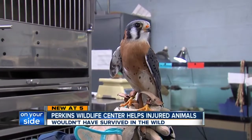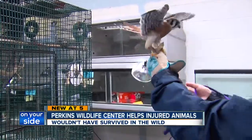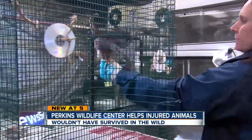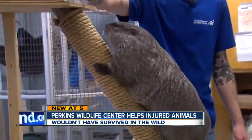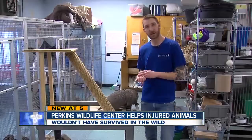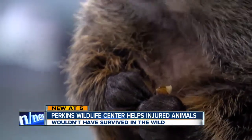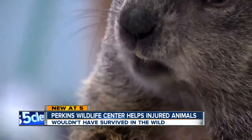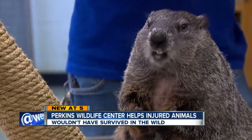So he can't fly? The majority of our animals we get from rehab centers. He thinks he can. They would not be able to survive if they were on their own in the wild. Why don't we climb up? This is Thistle, the whistle pig, another name for a groundhog. She was observed being removed from her nest by her mother because she was the runt of the group. She had very little chance if a rehabber hadn't stepped in.